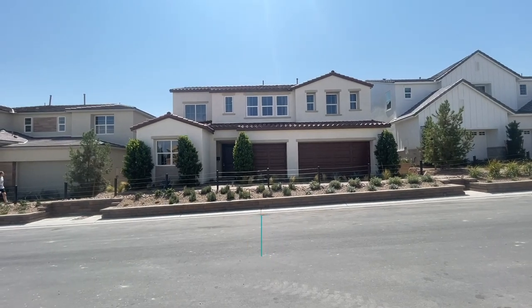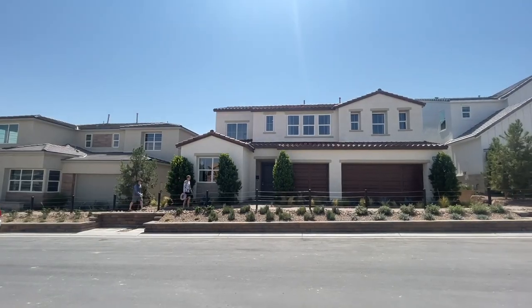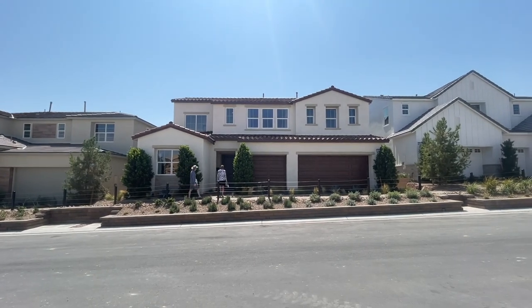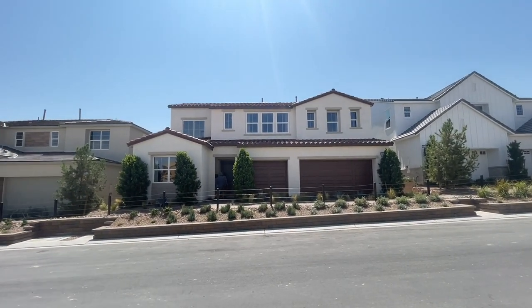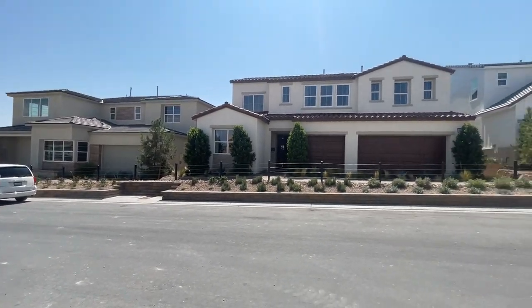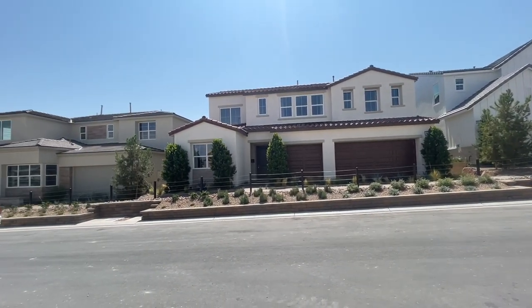And today I'm over here in Toll Brothers taking a tour of the brand new homes here. And right now I'm going to take a tour of the Loma model, which is actually a very nice model. I had a client that really liked it. And this is the Vista Rossa Collection. There's three two-story homes. And then the Montrose Collection has three single-story homes.